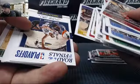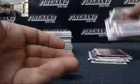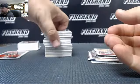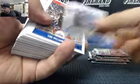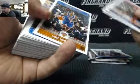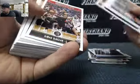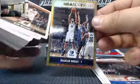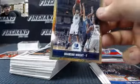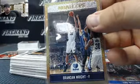Rookie Rudy Gobert numbered. Markkanen rookie. High number, or rather an insert. Rookie, insert. High number, Markelle Fultz rookie. Numbered parallel for the Grizzlies to 15, Brandon Wright. Brandon Wright for the Memphis Grizzlies. Or rather, numbered to 10, oh, my apologies, numbered to 10. 5 of 10, 5 of 10.